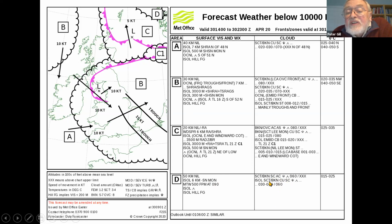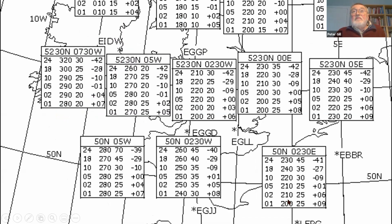So it's saying isolated or scattered, broken CU and stratocumulus, 3,000, 4,000 feet. That's very important because obviously we need to know where cloud base is going to be, particularly if we're above it coming down. I've had one or two incidents with that I'll mention later. The other thing we need to know is about where the freezing level is.